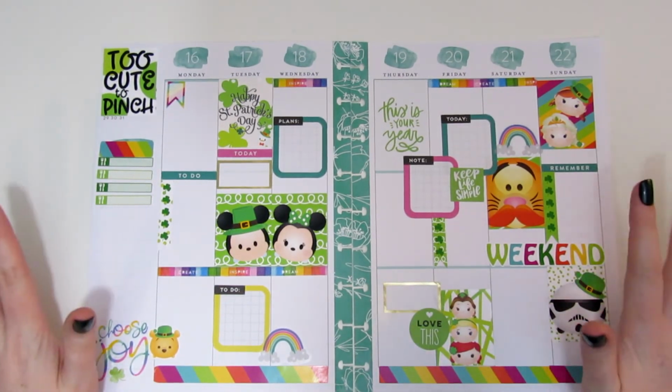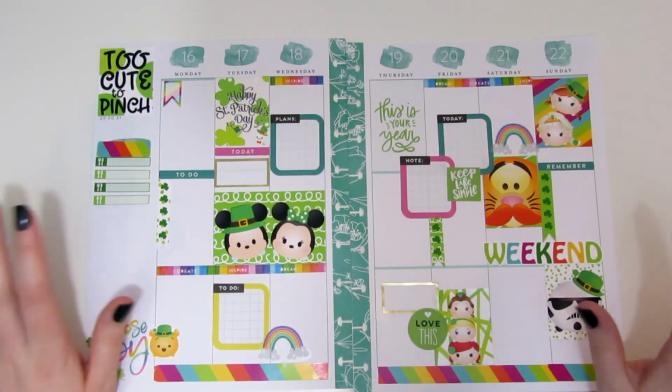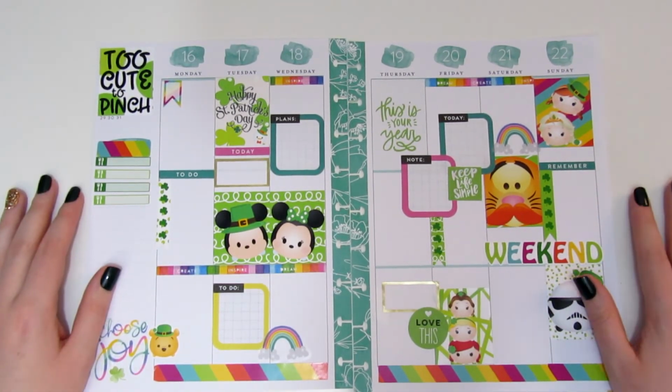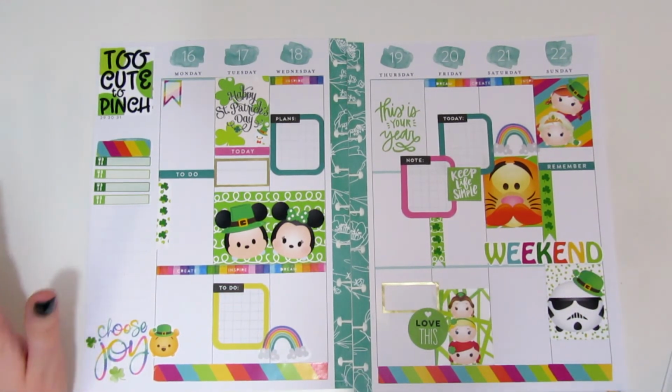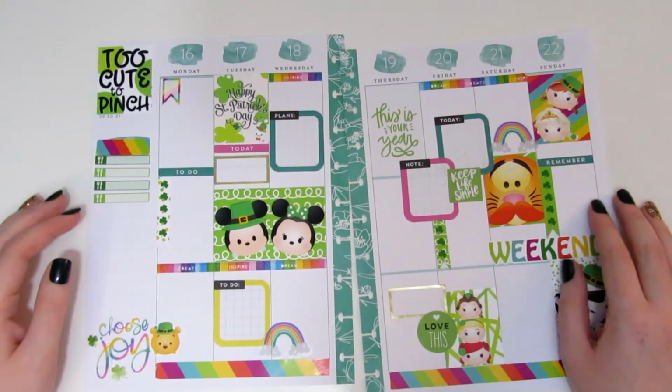This is how the finished product turned out. I love how colorful it is. It's like a big rainbow on the page. It's very happy. And I love this kit. It is so cute. It is probably one of my favorites. And I just was so excited to get to use it this week.